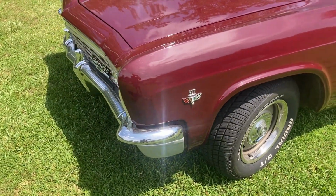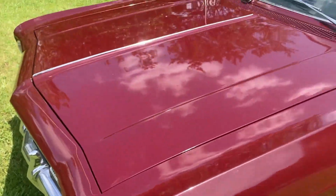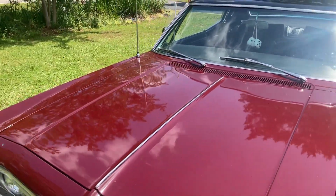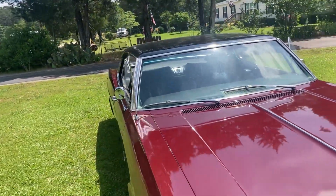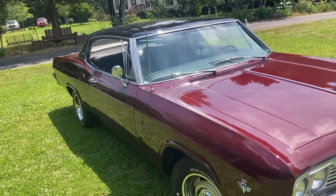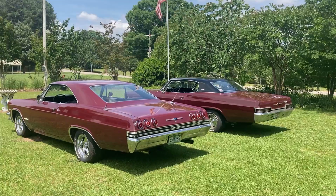This car was factory 327, 3-speed on the column. It has a different engine in it now, and the engine that it has in it, we're not exactly sure 100% of what it is, but it's a more modern engine. We're gonna run the numbers and see.